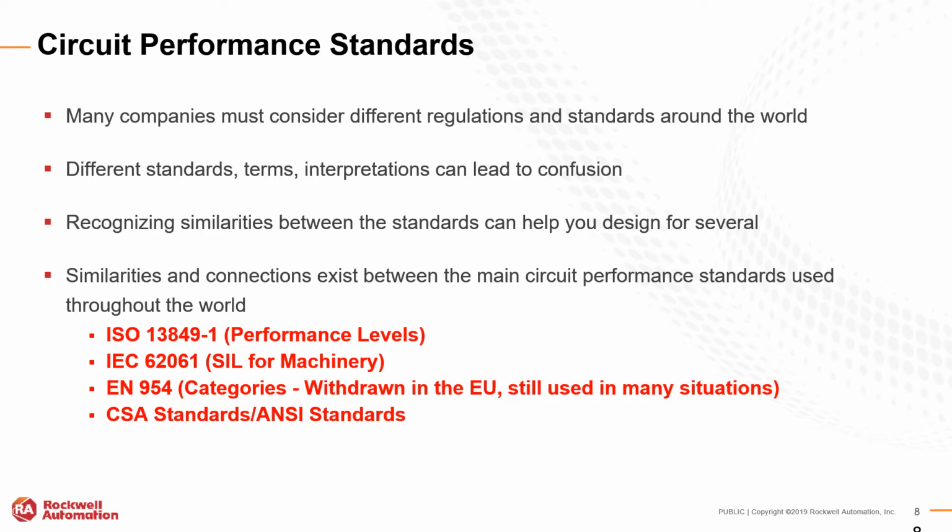Now this brings up some confusion. There can be different regulations and standards used around the world. They can use similar languages or interpretations, but is that really true? How can you be sure unless someone is very knowledgeable in the standards world? If you do have any questions or are in doubt, I would recommend you speak to a safety specialist about that.